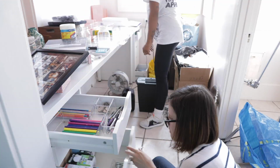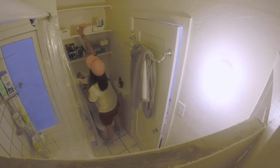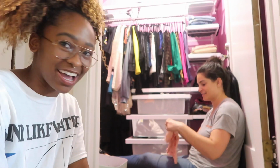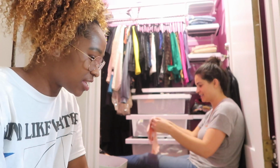We finished the office pretty much, finished the kitchen, finished the bathroom, and really the last few things that we're working on is the closet, and then I need to work on the vanity, which I'll probably work on alone. Elsa and I are really just getting down and dirty in the closet area. We're organizing things in a very particular way right now. But she was saying that it's going to take me like 2 weeks to figure out if it's actually working for my lifestyle or not.